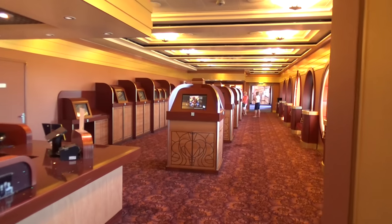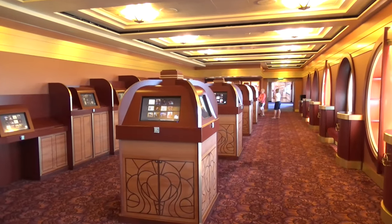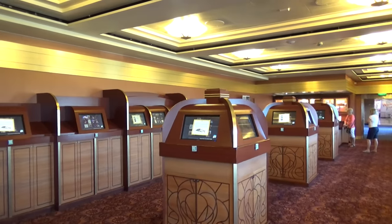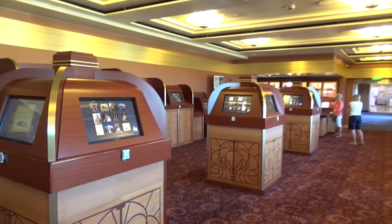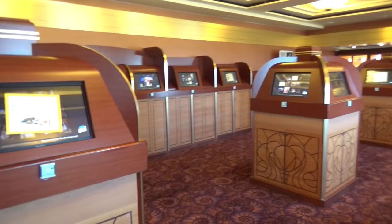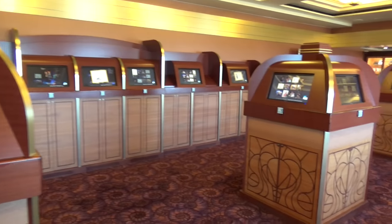Deck 4 is home to Shutters, and this is where you would go if you wanted to buy those pictures you took on the cruise. I'm sure there's all sorts of various packages. I don't really do fancy pictures on the cruise ships. We'll take a couple with the cell phone, and that'll be about it. But if you had a big family, or you're doing a once in a lifetime or some special occasion, that's where you come and do it. You just tap your key card right there, and it'll bring up all your pictures, which is really pretty cool. Some of the cruise lines, it's just giant walls of photos you have to go and try and find yourself. But with the way these computers work, it's pretty neat.